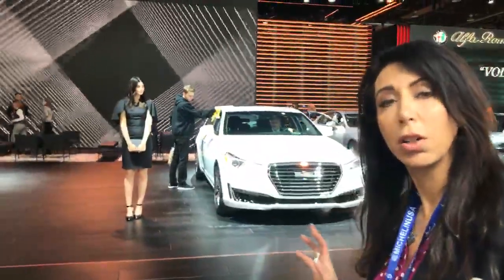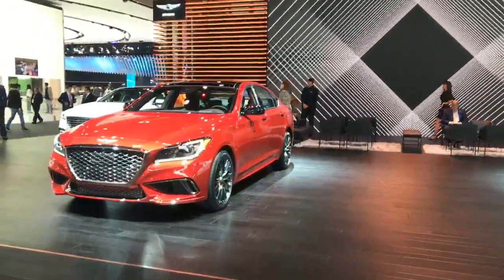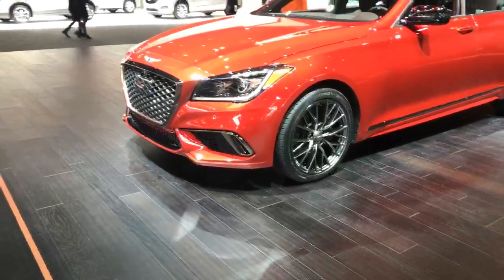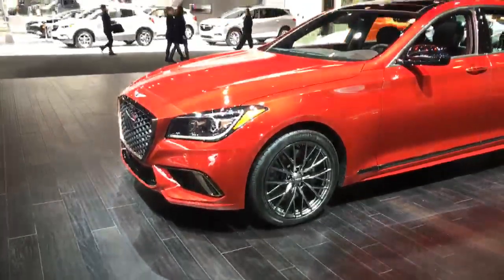If you saw our live feed from the Los Angeles Auto Show, we fell in love with the Genesis and got an interview. But I have to say, this is a really beautiful car. And if you have not driven the G80 Sport, it's one of my favorite cars. It's unexpected.